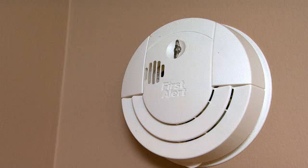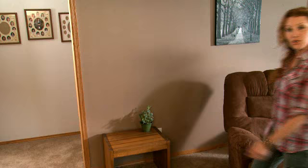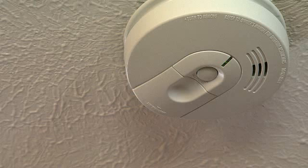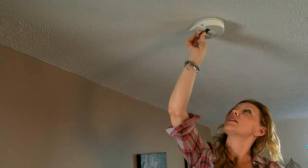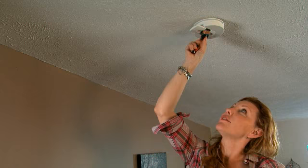the installation and maintenance of smoke alarms. You should have smoke alarms installed in all the bedrooms and in the hallways outside the bedrooms. It's best if these smoke alarms are interconnected. That way, if one goes off, they all do. Don't wait for the batteries to go dead before you replace them. Replace them every 6 months. And if your smoke alarms are over 10 years old themselves, replace those too.